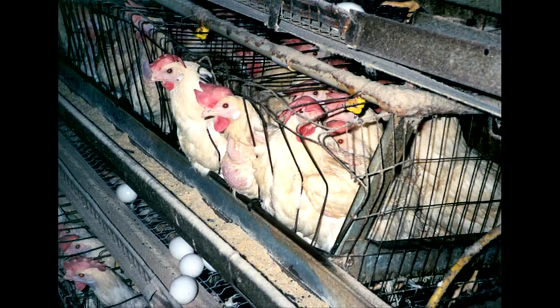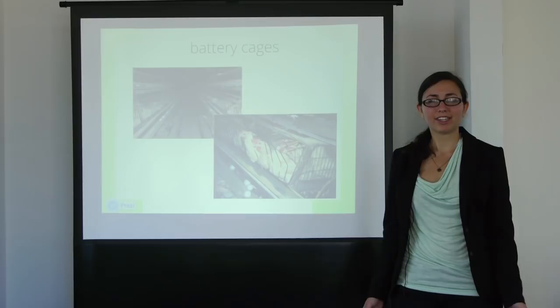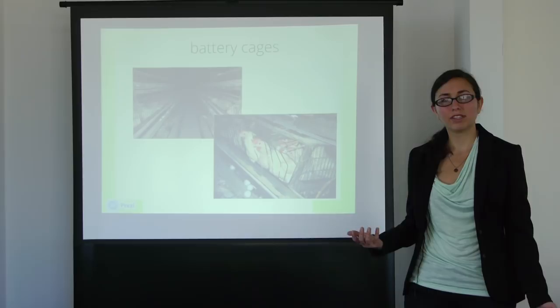So you may wonder, what about Lucy's brothers? What about the male chicks? They obviously don't lay eggs, and they also don't get big enough to be valuable for meat production. So what to do with them?